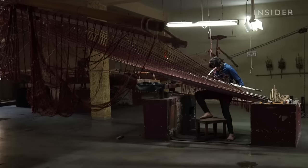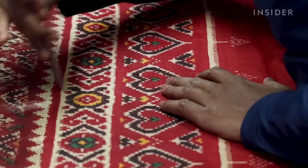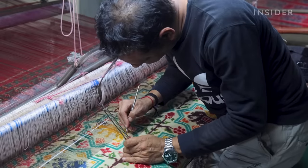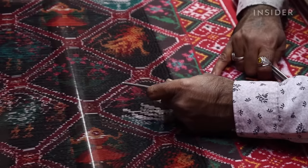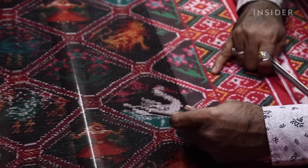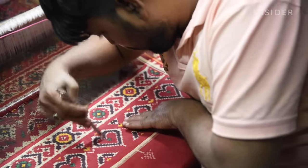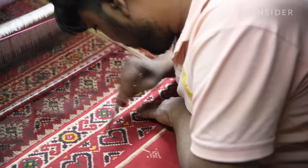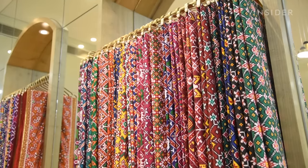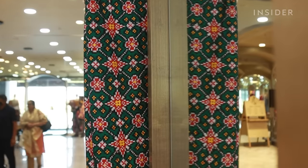So every 6 inches, weavers pause to adjust the tension of the threads using ballpoint needles, which takes another 2.5 hours. Then they spend the same amount of time ensuring the warp and weft match perfectly before continuing. That's almost 8 hours of work for only 6 inches of Patan Patola. A Patan Patola sari is typically 5.5 meters long and a little over a meter wide.